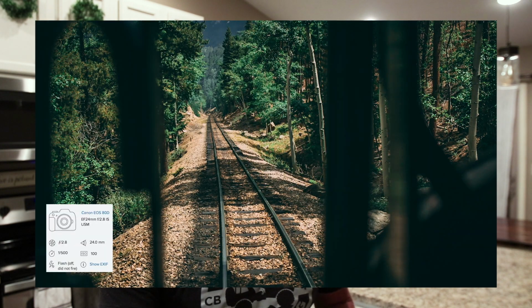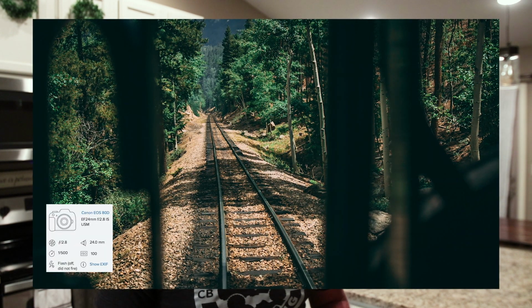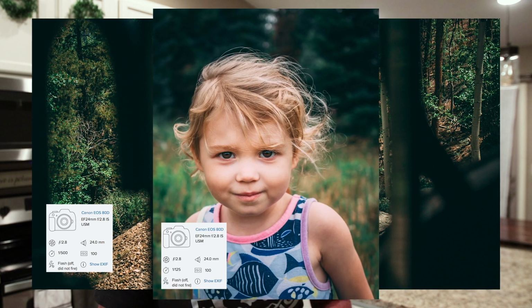And then for my prime, I'm going to go with the 24 millimeter f2.8 IS. The reason I'm going with this lens is it's image stabilized, so it's perfect for video. And with a crop sensor, it gives me that 35 millimeter range that everyone loves.